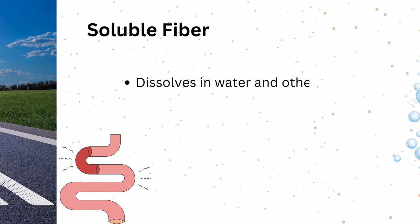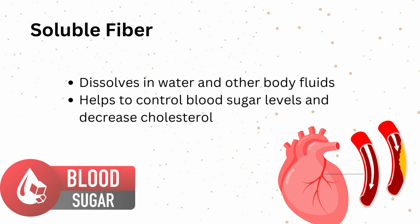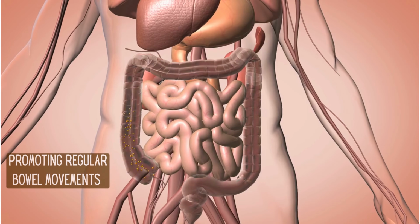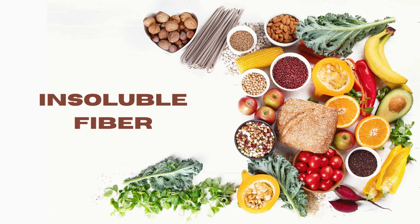Soluble fiber dissolves in water and other body fluids, forming a gel-like material as it passes through the gut and helps to control blood sugar levels and decrease cholesterol. Good sources of soluble fibers include fruits, barley, oats, and legumes. However, when it comes to promoting regular bowel movements and treating constipation, insoluble fiber is more beneficial.